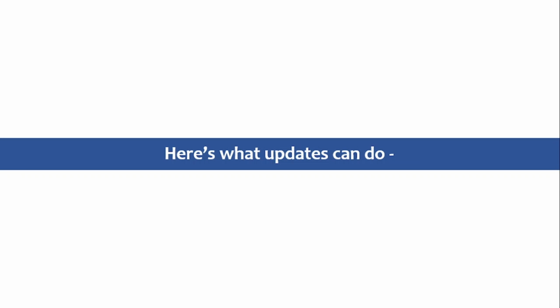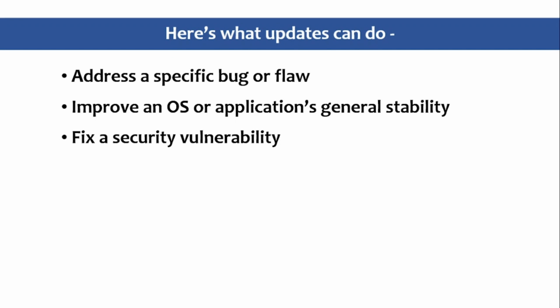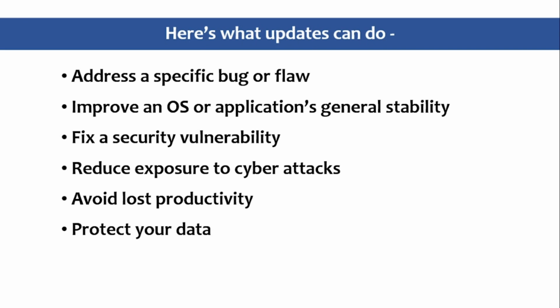So here's what updates can do. We won't be going into depth on what updates can do, I'll just give you some bullet points here: address a specific bug or flaw, improve an operating system or an application's general stability, fix a security vulnerability, reduce exposure to cyber attacks, avoid lost productivity, protect your data, protect others on your network. We are not diving into what updates can do. Rather, we'll be focusing on how WSUS works.